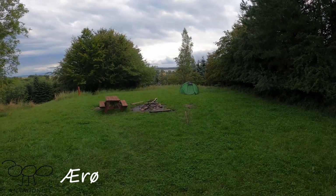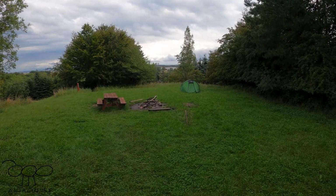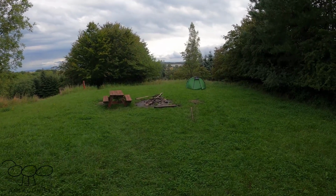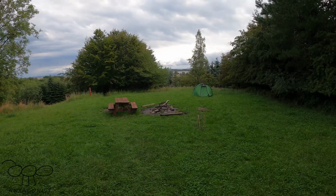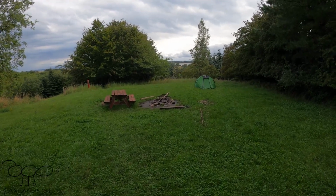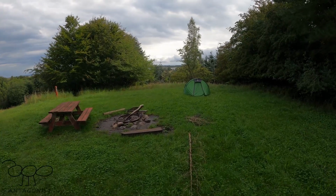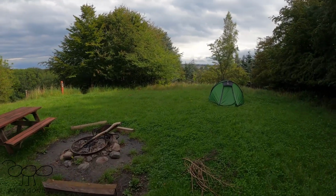Well, we made it to the Danish Forestry commissioned free shelter campsite. It rained heavily overnight. Well, we just had enough time to put the tent up. That's looking north to Aeroskobing, I think, down there. We arrived about 6 o'clock last night, having stopped off and collected some water from a nice German couple.